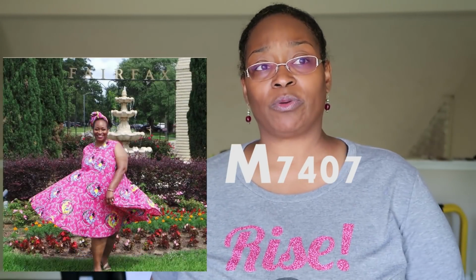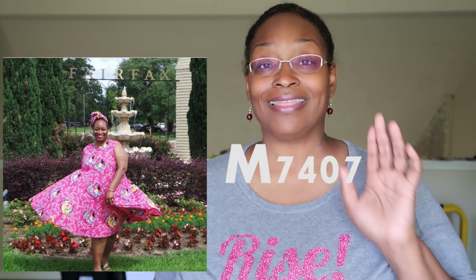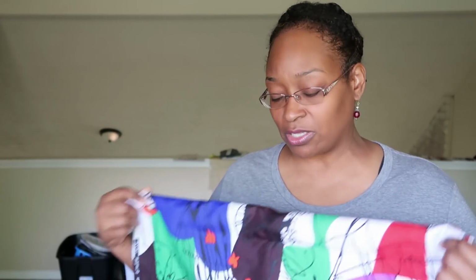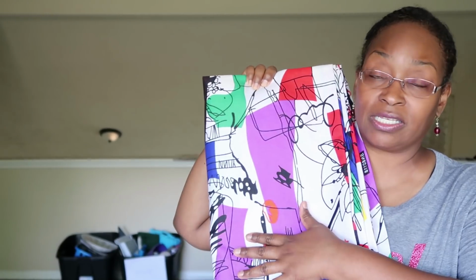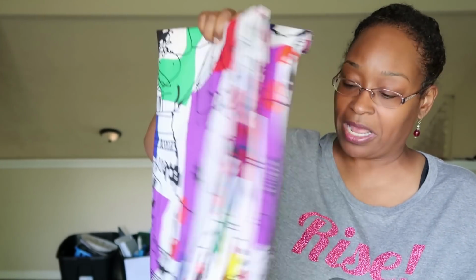There is a dress I made a couple years ago for Easter. It is a McCall's. I will put up the pattern here. I was thinking about making another one of those dresses out of this, because it's so flowy, and this softened up quite a bit because it does come very, very stiff, but when I washed it, it's such a beautiful drape now.